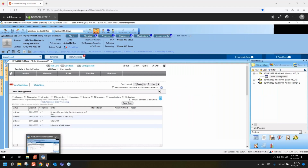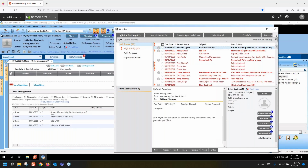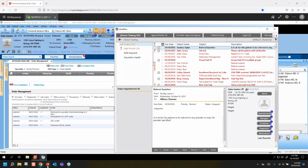Now if I come into my EHR and I go to my inbox like my normal day, there's my task right there on Dylan Sanders. Remember, Dylan Sanders, that's who I'm working on. There's my task right here, referral question: is it okay for this patient to be referred to a provider? At this point, you can't tell that this task didn't come from NextGen because we're using all the same NextGen tools, fields, things like that.